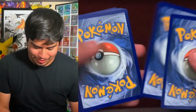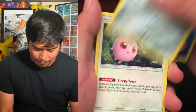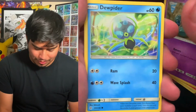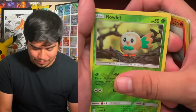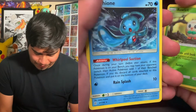All right, we got Cosmic Eclipse now. 1, 2, 3, 4. And here we go. We got Water Energy, Probopass, Igglybuff, Pyroar, Golett, Dupiter, Helioptile, Carvana, Tepig, Rowlet, Reverse Holo, and the rare is a Fionn non-holographic.